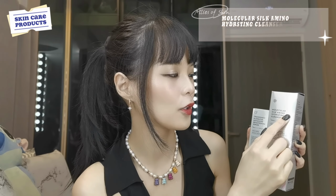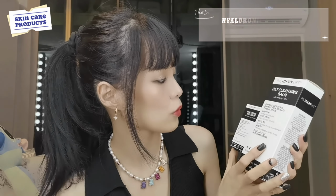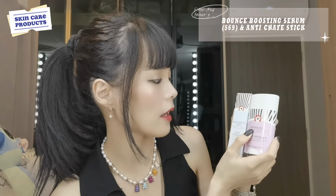Then we have a new brand I've never received before. I think it's from Korea. Vegan Relief Facial Moisturizer plus Green Tea. And this one is the sunscreen SPF 50. And then we've got the Inkless Cleansing Balm and also the Hyaluronic Acid Serum. We've also had the First Aid Beauty Bounce Boosting Serum and the Anti-Chafe Stick.